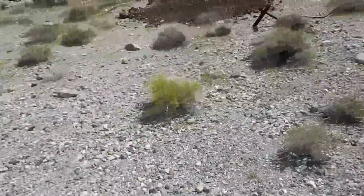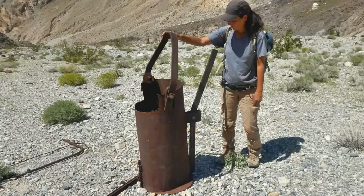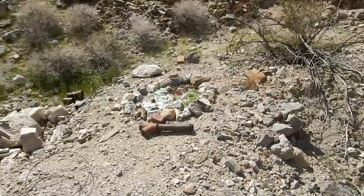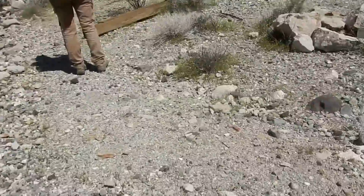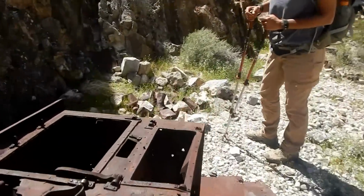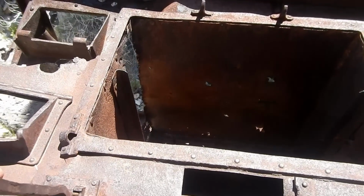And somehow it must have hooked onto this thing. So this looks like it was an old campsite here for the miners. There are a lot of cans. There's a flat spot right here where Julie's standing. Looks like there's an old stove over here. What's left of it. Oh yeah, that's the old stove, alright.